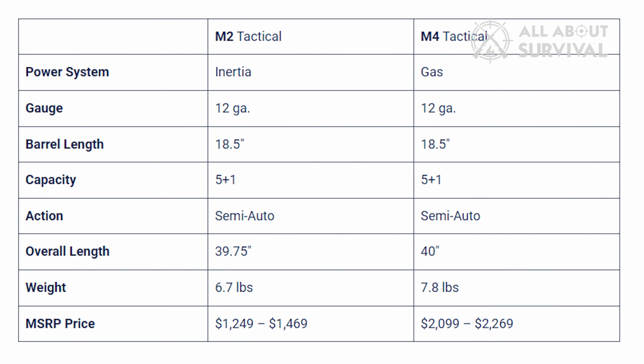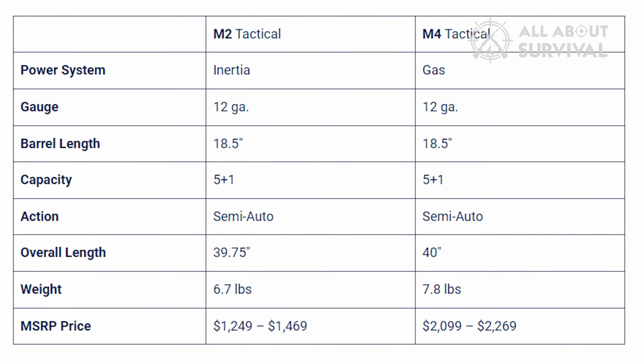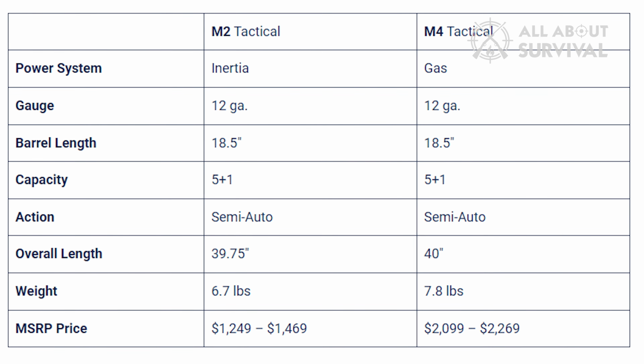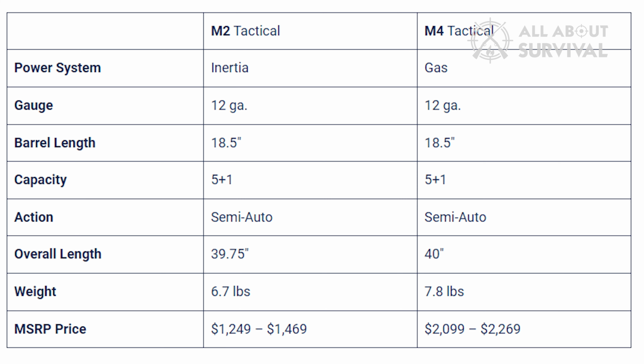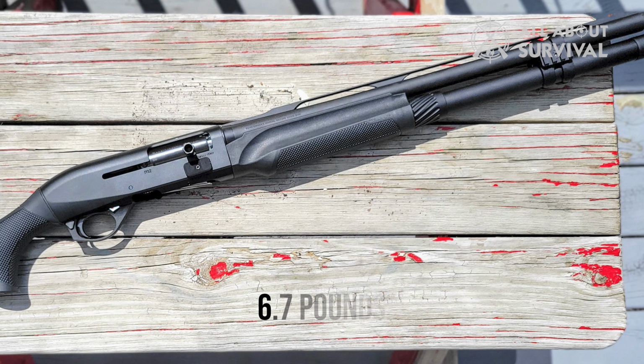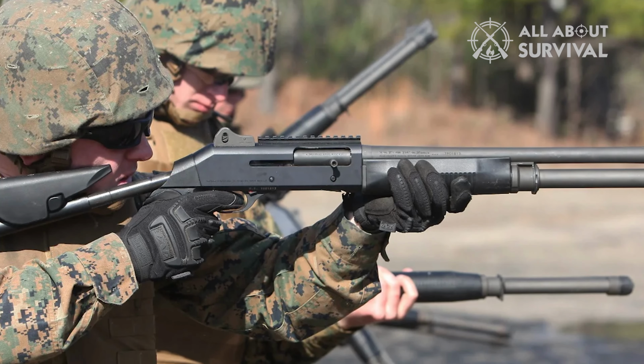And the MSRP price. $1,249 to $1,469 for the M2 and $2,099 to $2,269 for the M4. The weight. The M2 is lighter than the M4. The Benelli M2 weighs around 6.7 pounds. The M4 will be close to a pound heavier.